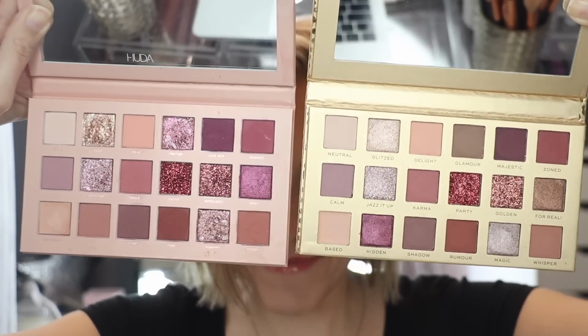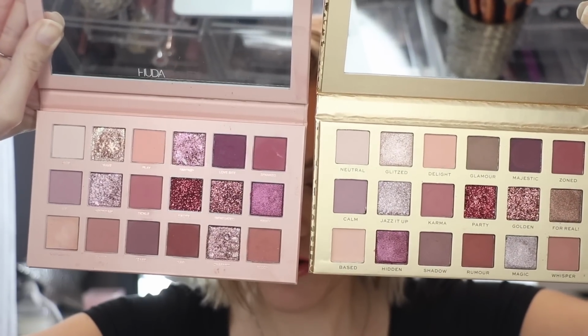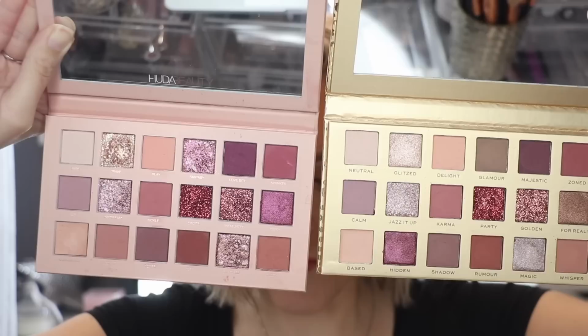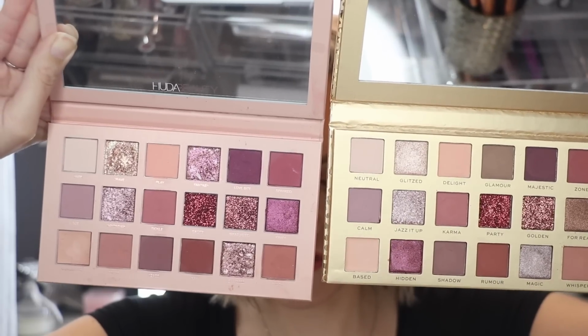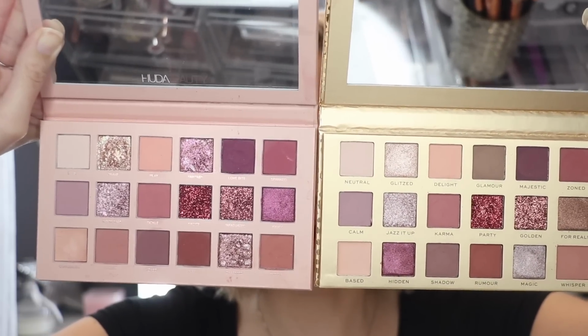Both of these have 10 mattes, 2 glitters, and the Revolution Beauty product has 4 metallics and 1 blended shimmer, whereas the Huda Beauty has 1 metallic and 4 blended shimmers, and the blended shimmers are my favorite. So I am a little bit disappointed that the Revolution Pro product doesn't have more blended shimmers, but it's £12.